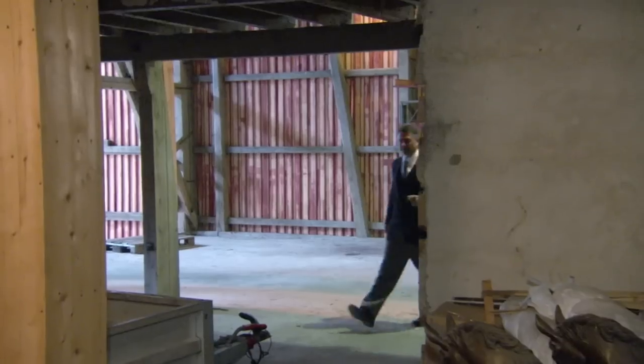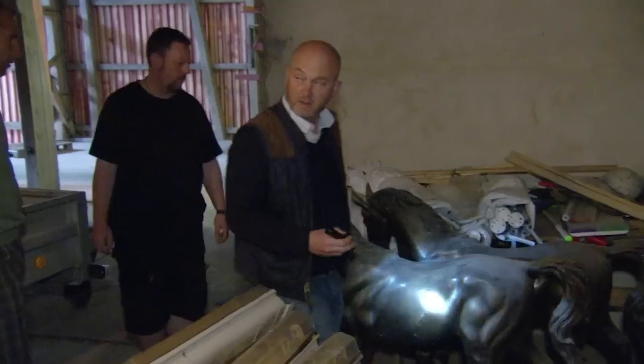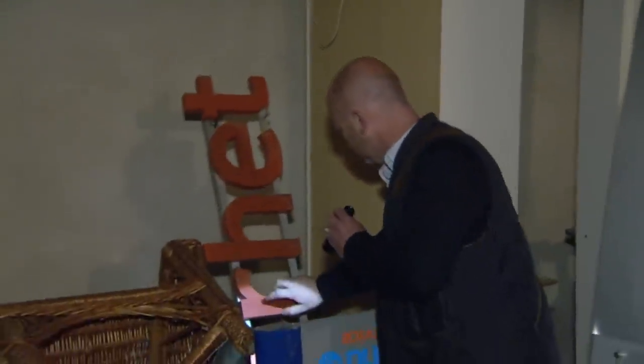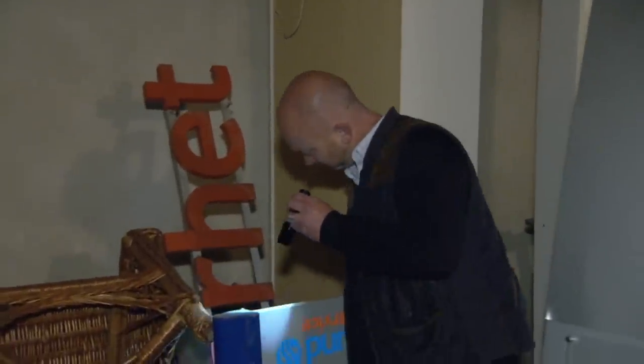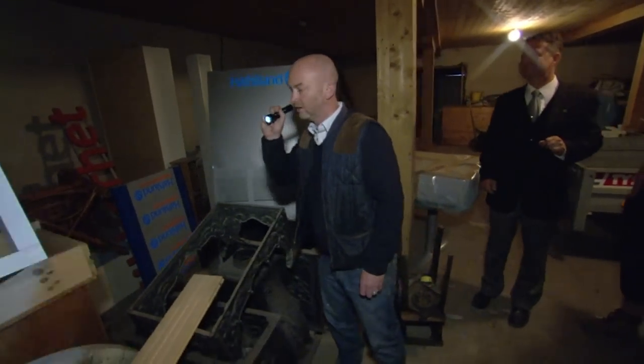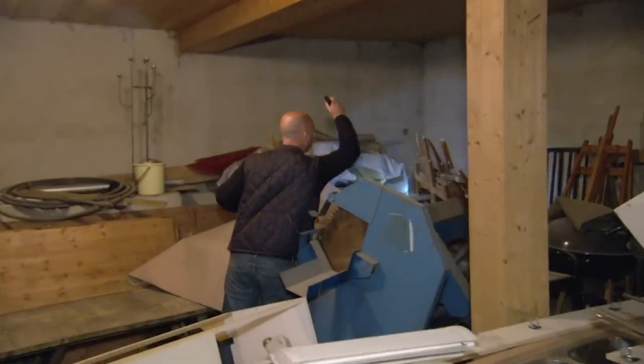Can we try another one of the barns? Yes. Wow. A couple of things here. These are modern? Yes. Did you buy these here for here? Yes, about 15 years ago. OK, so this is all modern stuff in here, guys. I have a scan around the room, get the torch out, because it's dark in the corners. There's nothing there. It's all new. Nothing of interest for me in that room.